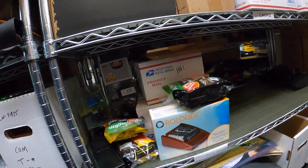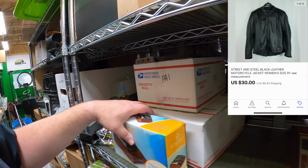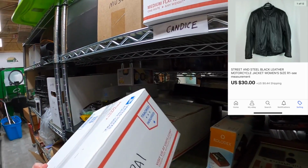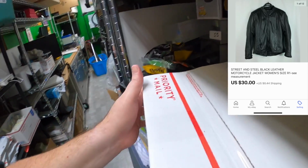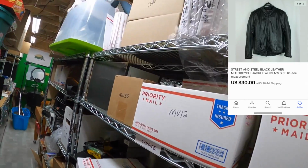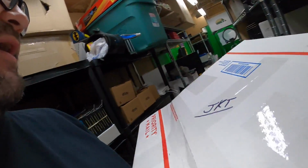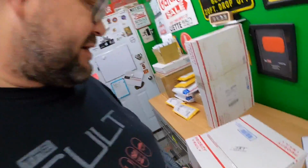I bought like 3 motorcycle jackets quite a while back, and I sold 2 of them already. I want to say I paid like $10 apiece or so, and this third one was taking forever to sell. Here we go. This is it right here, JKT. Somebody messaged me last night on eBay and said, hey, would you take 30 for that jacket? And I was like, heck yeah, I will. So I sent them an offer right away. They paid right away, and it's going out.